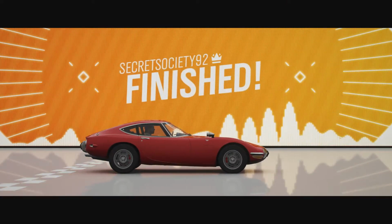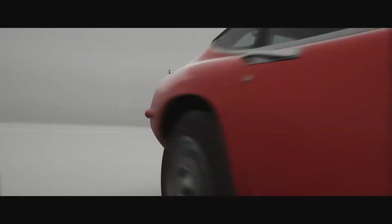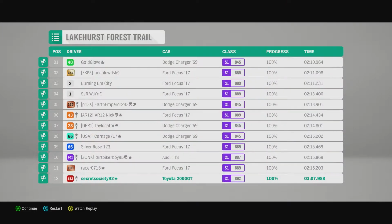Certainly not the fastest across the finish line though, at 154 miles an hour, but with a time of 2 minutes 7.988 seconds. It's certainly not one of the slowest cars in general. In fact, it's beaten the Mercedes-Benz from the previous episode, which granted is a lot older than this.